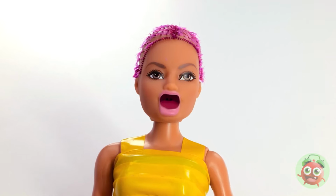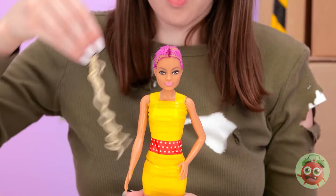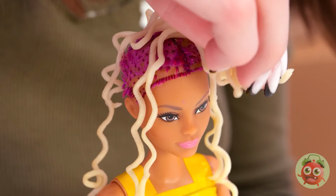Let me take a look. Huh? Ooh, that's bad. No, it's terrible! How will I fix this? Wait a second. My noodles! Is there anything they can't do? I'll lay them over my doll's head. They make a great hairstyle.